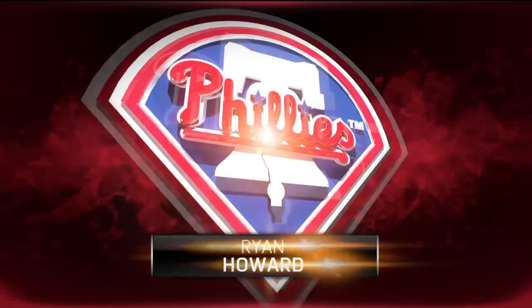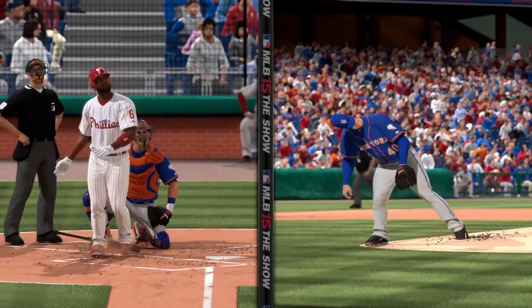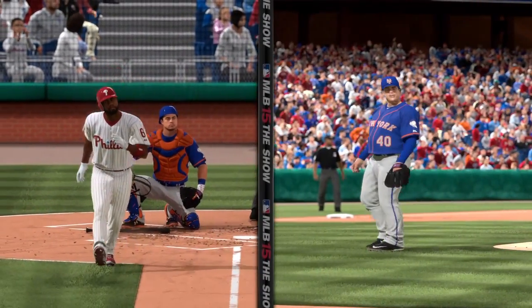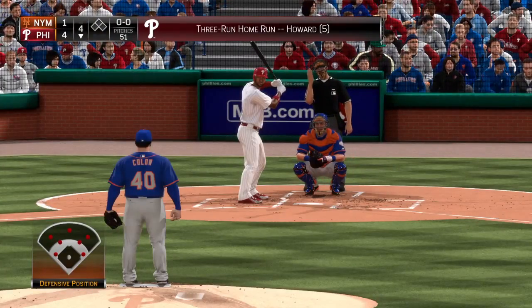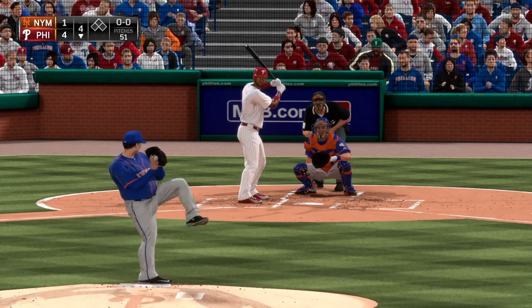Ryan Howard sat out a couple of games because he was struggling. But he took a shot at this one and knocked it out of the ballpark. The 3-run homer for Ryan Howard and Bartolo Colon shaking his head on the mound. And it'll bring up Dominic Brown. The Phillies still have nobody out.